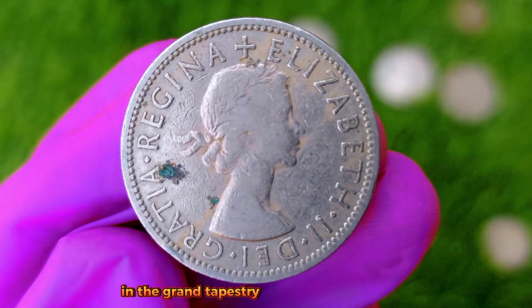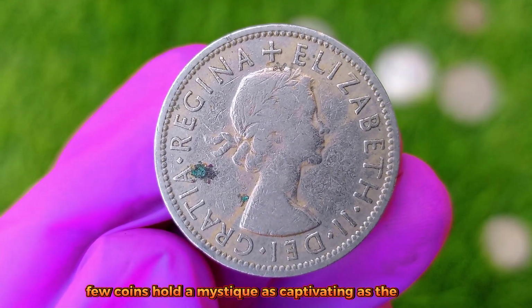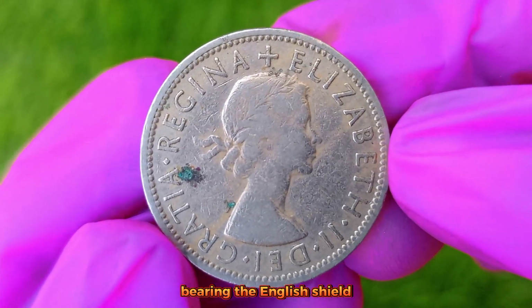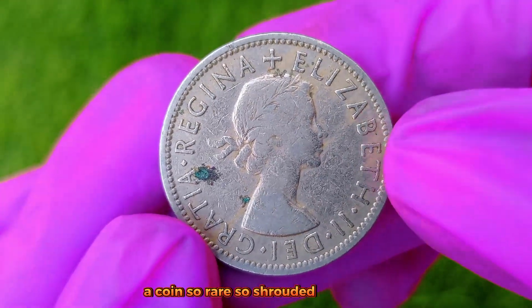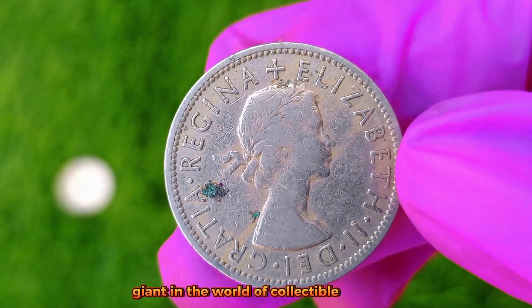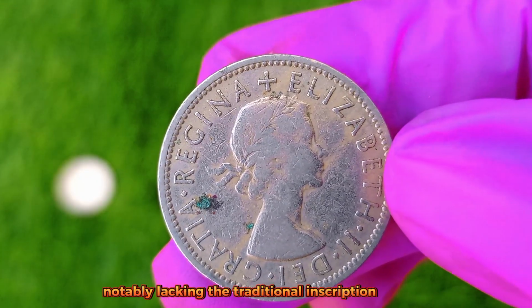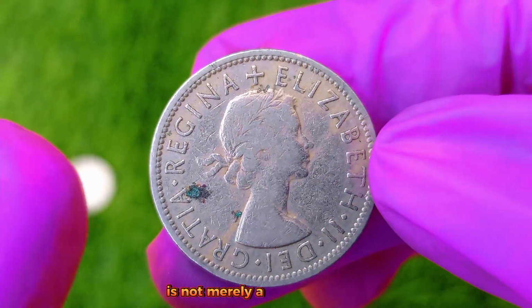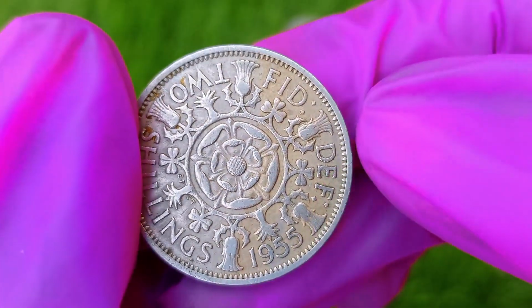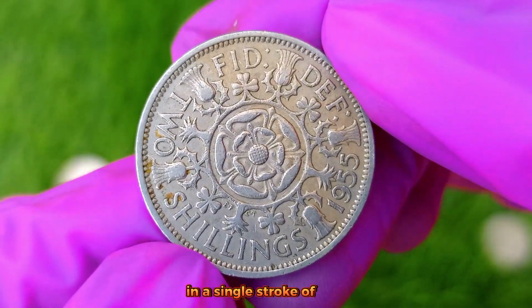First, in the grand tapestry of British numismatics, few coins hold a mystique as captivating as the elusive 1955 1 shilling of Elizabeth II bearing the English shield. A coin so rare, so shrouded in mystery, that it has earned the reputation of being a sleeping giant in the world of collectible currency. This particular variant, notably lacking the traditional inscription Brit Omn, is not merely a coin. It is a relic, a golden ticket hidden in plain sight, a piece of metal that has the power to rewrite your destiny in a single stroke of luck.